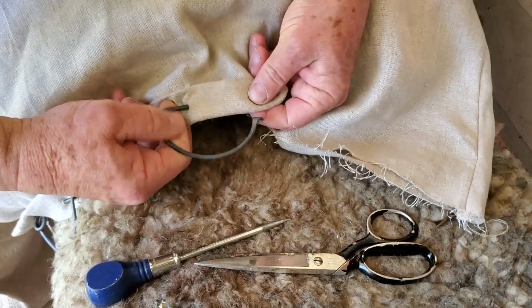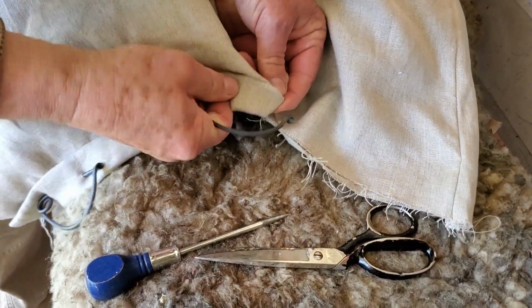Oh, with the awl? Yeah, your safety pins are just going through.